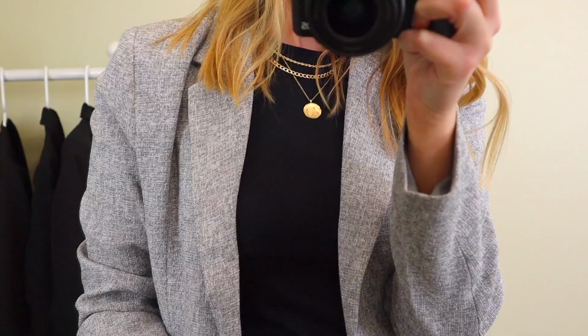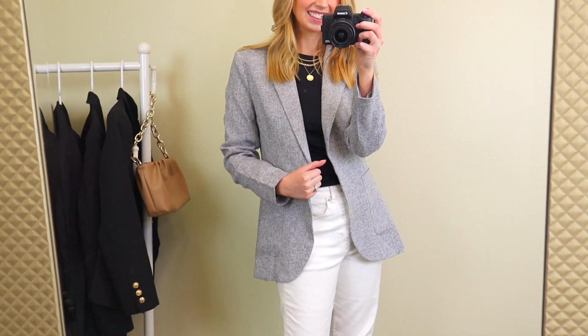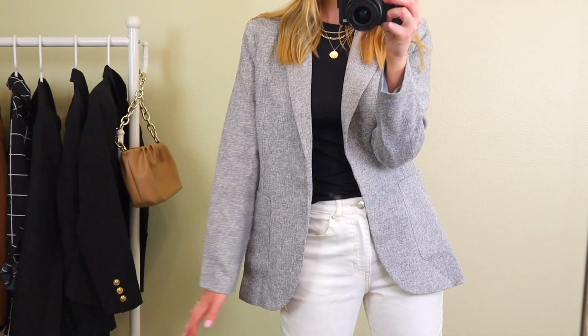This is just a nice, super textured blazer. I think you can tell, especially in comparison with this blazer, that this is a very heavily textured blazer. It doesn't have any buttons or any front closure, so it can almost look like a cardigan from far away. It's very casual, and it's so easy to throw on when you want to look put together, but still like you don't take yourself too seriously.